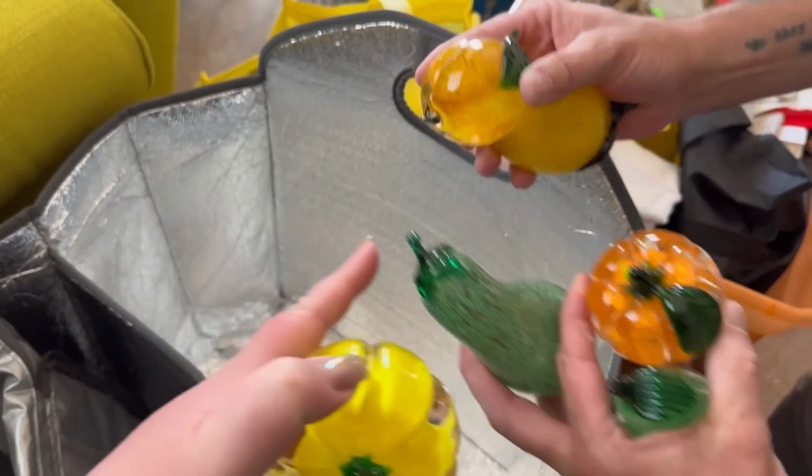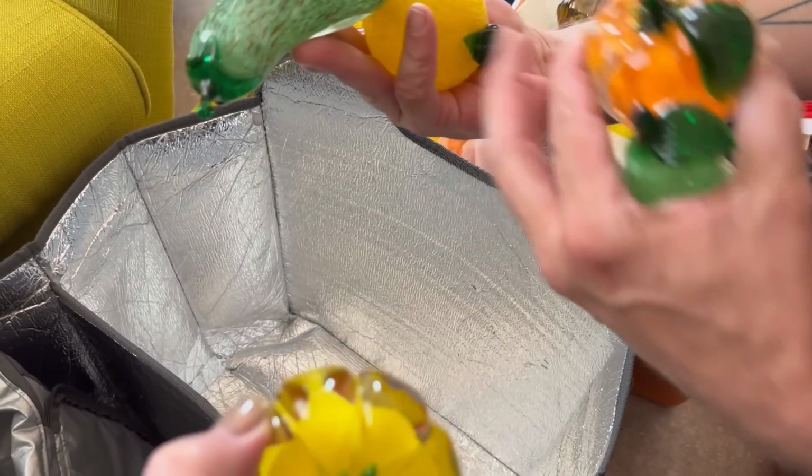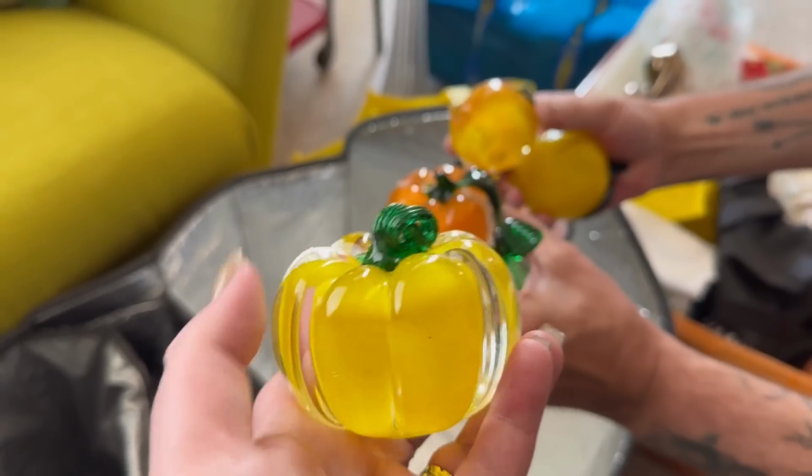Interesting. Well, those are fun. I like that one. He's kind of gourdy. Yeah, he looks like a little gourd, and he's supposed to sit flat like this. Don't drop him. No, but he's supposed to sit flat like that. Gotcha. Oh, these are cool. Okay, right on. These are fun.